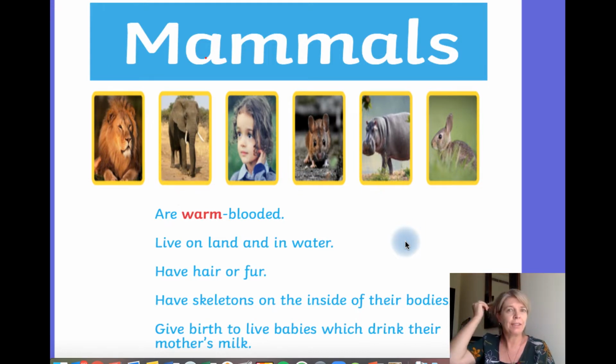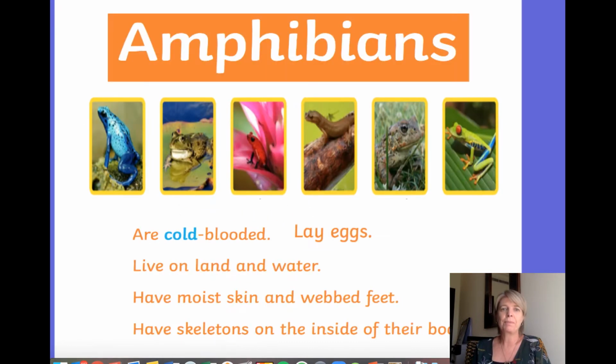We have hair or we have fur, like this lion. We have skeletons on our inside. And our babies are born alive. They're not eggs, are they? We have real babies already alive and they drink milk. Those are the things that make us mammals. How about the next group?